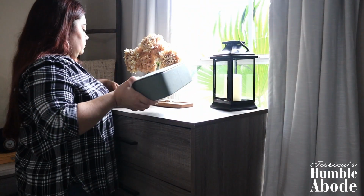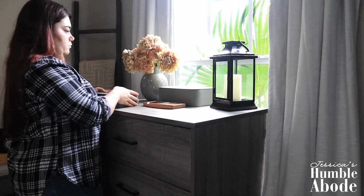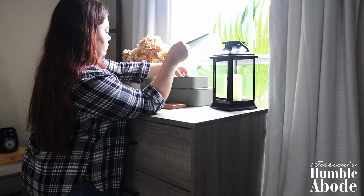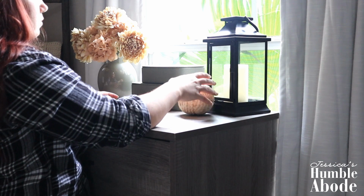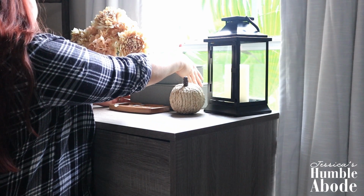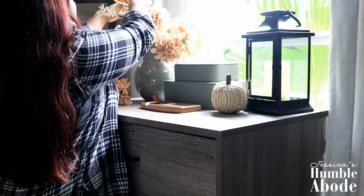Then I'm adding some of the Studio McGee green boxes. So the vase and the boxes are from the spring line, but I think they match her fall pillows from last year really well. So I'm going to stick with the green and natural color throughout this room. And then there's like a little pop of orange in the green pillows, but I'm not really using orange in here. I am putting some woven pumpkins all throughout. And I like having this little different color scheme because it keeps it interesting for me to not have all of the same colors throughout the house, but it's still pretty cohesive.